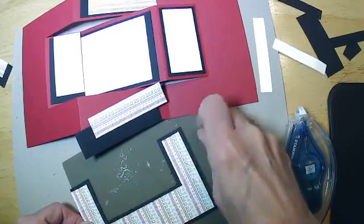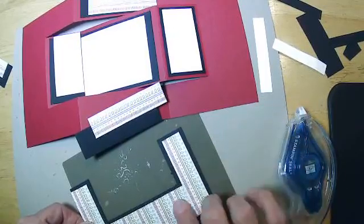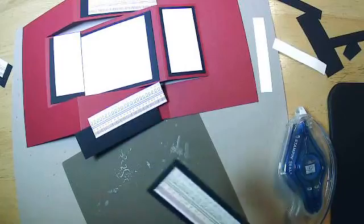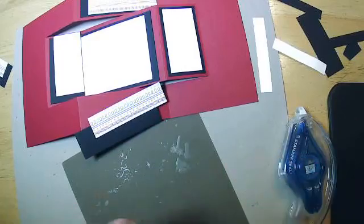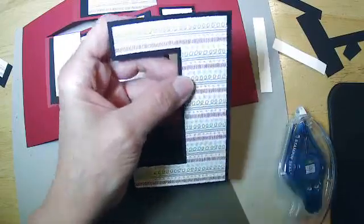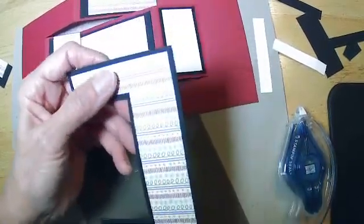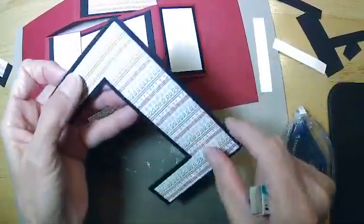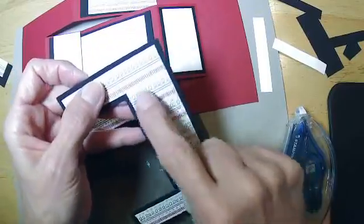And if you're really not comfortable doing these frames, because it is a lot of measuring, it's a little intimidating, I guess, you could most certainly cut strips of paper and leave a border in between. You know, just cut this panel straight across, cut this one, and cut this one, cut this a little shorter, and maybe leave a black border in between there.